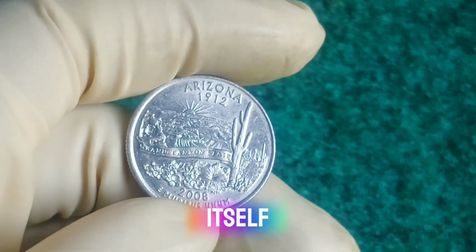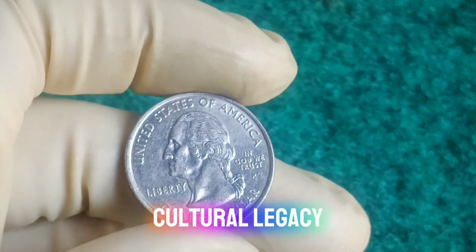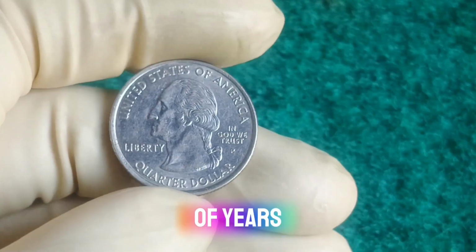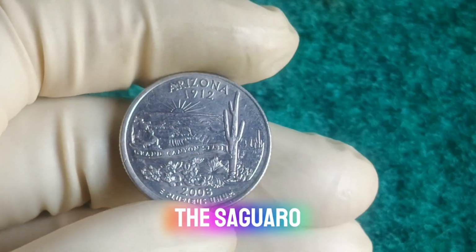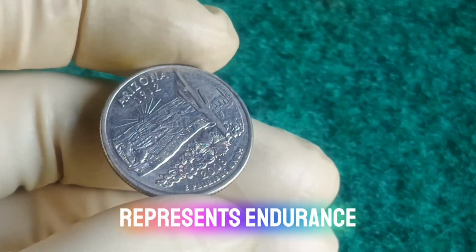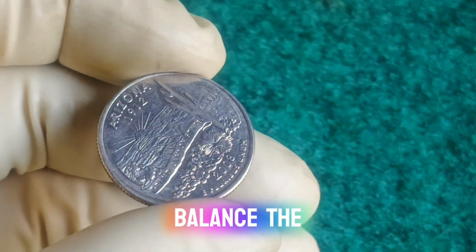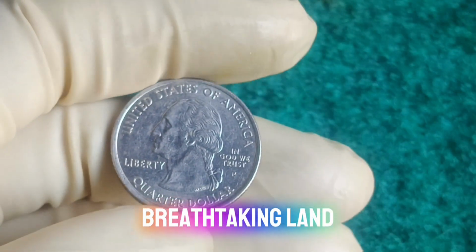For Arizona itself, the coin became a miniature ambassador of its natural and cultural legacy. The Grand Canyon, a geological wonder millions of years in the making, symbolizes patience and timeless beauty. The saguaro cactus, capable of living over 150 years, represents endurance and survival. Together they tell a story of balance, the harmony between earth and life in a rugged yet breathtaking land.